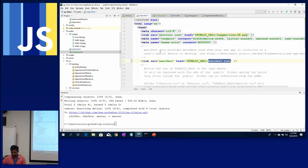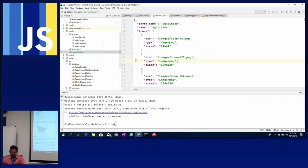Okay, and the next step is, let's walk through this file. The first one is short name. This is the name which will appear in your home screen. So normally if your app has a bigger name, you should provide a short name so that it will be displayed in the home screen of your mobile or your desktop, and name is the actual name.